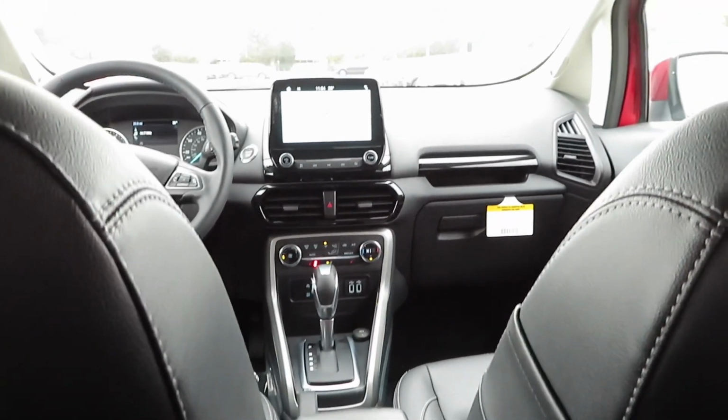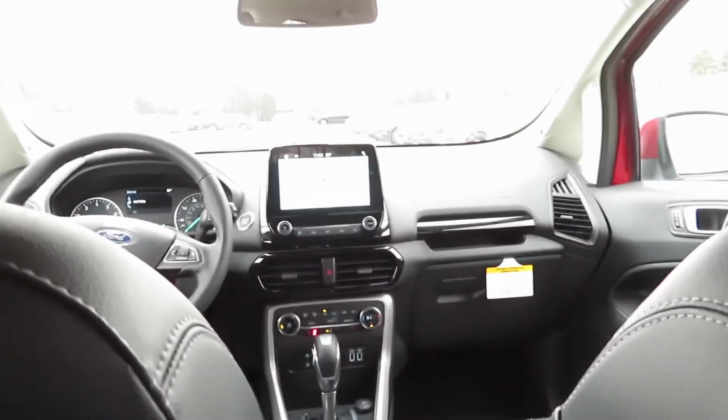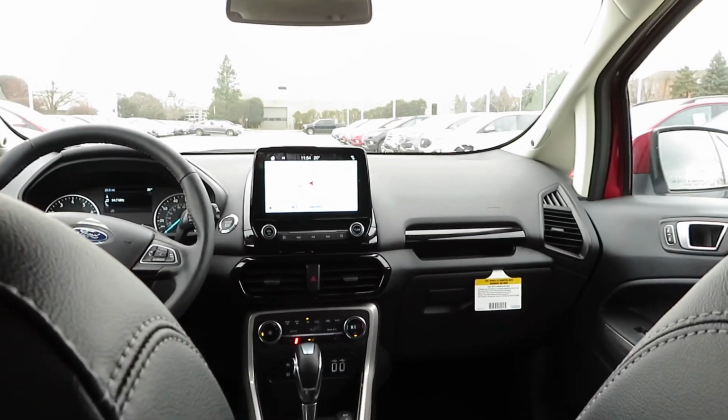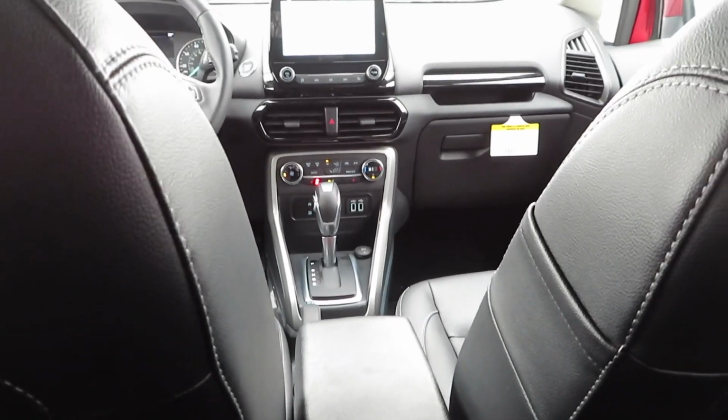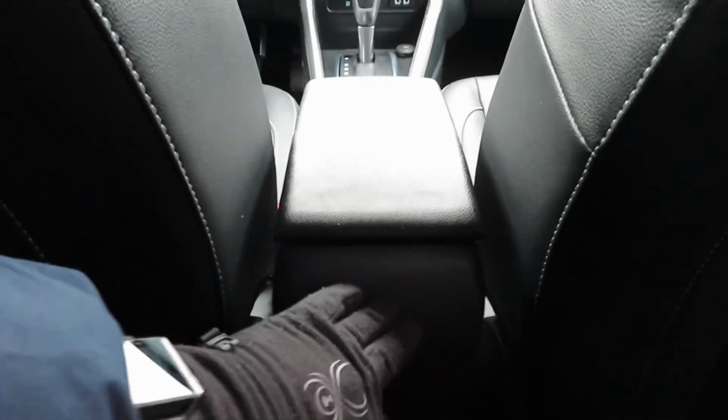I know this is a small SUV, but still, you got to give the backseat passengers the air vents. Got to, because like I got the heat on up there. Now I felt the heat when I was up there. Now that I'm back here, I don't feel anything. I'm freezing like I'm still outside, but minus the wind. But yeah, I think that's mandatory.